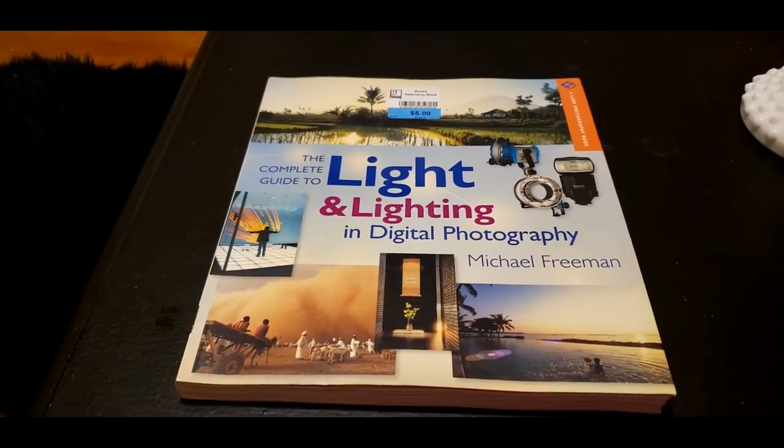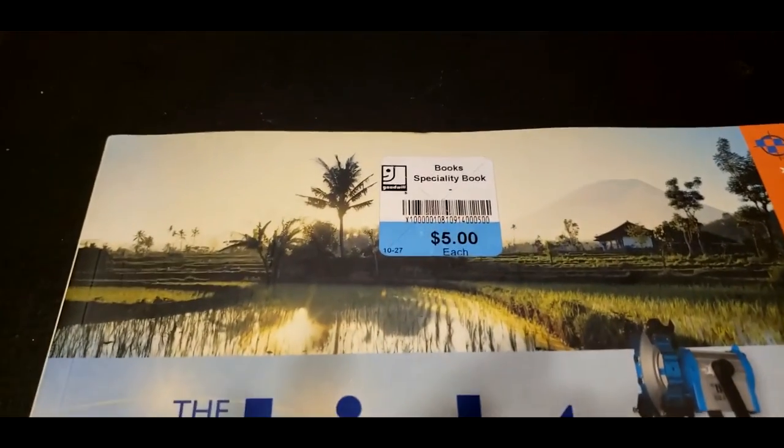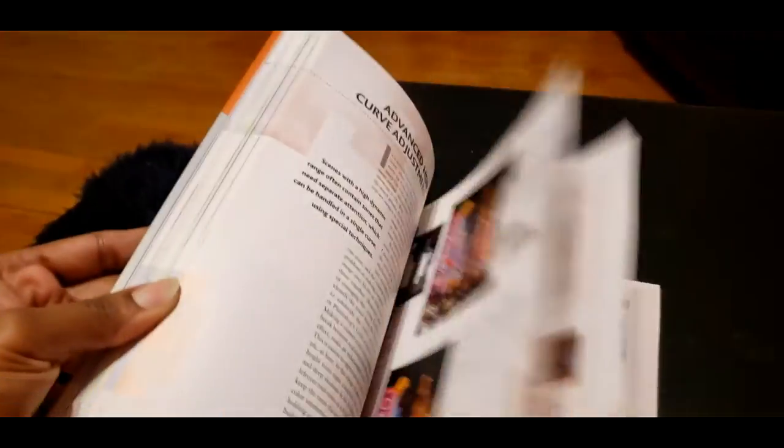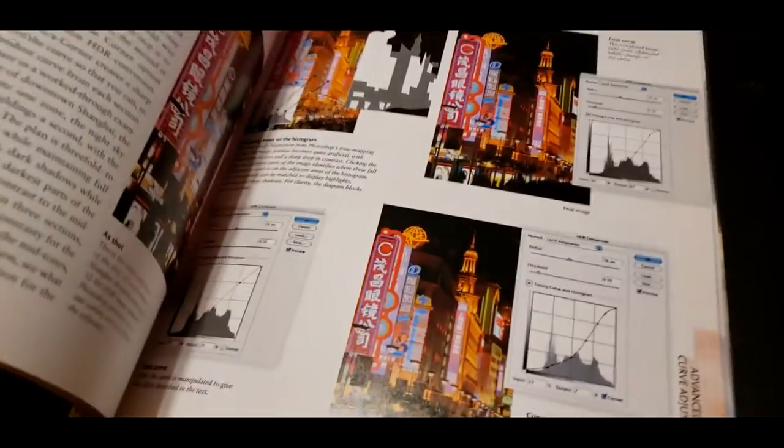I got this book too. My boyfriend is into photography, so I think this was a very good find for him. I will just save it for a present that I can give to him. I think he'll get a lot of use out of this.